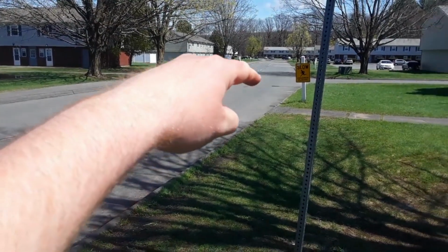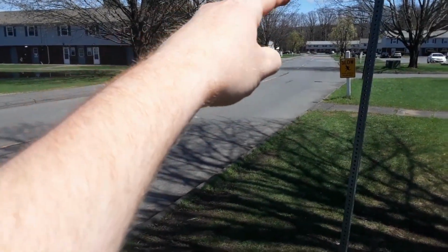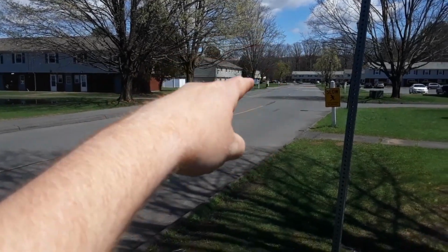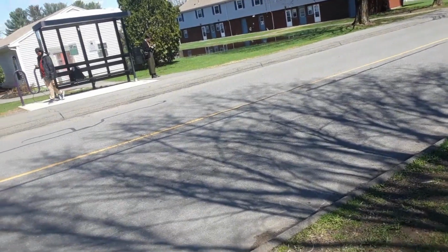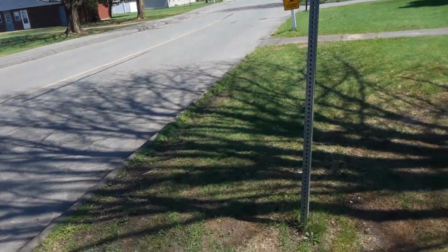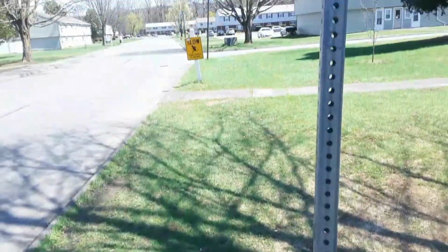And the next one will pick me up and go that way, like this. As long as I'm near the sign, they shouldn't have any problem.